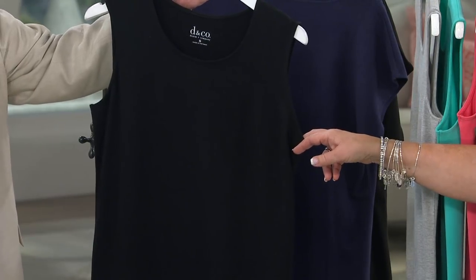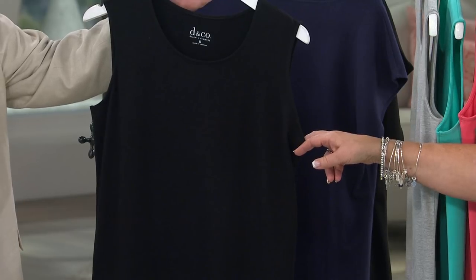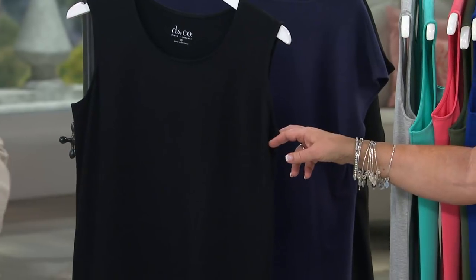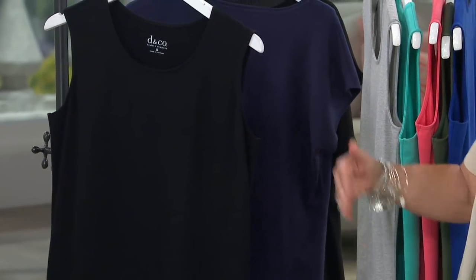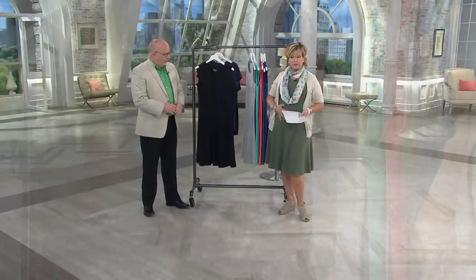You know, a drop waist to the extreme, if you're not sure what that means, is remember the flapper dresses in the 20s? So they had the drop waist. That was an extreme drop waist. This is more of a modern version of it. It's going to hit you below your natural waistline, which slims you out through the tummy area here.